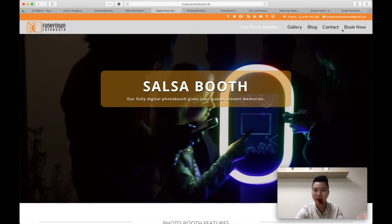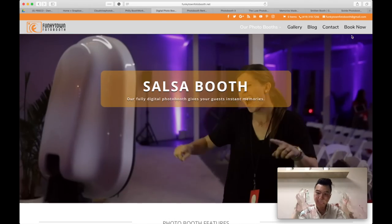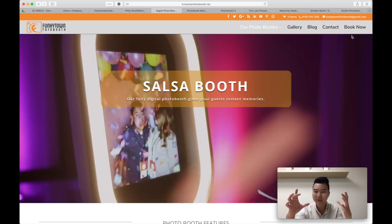No button. Okay, book now. That's good, but it's not highlighted. It's not standing out. Okay.